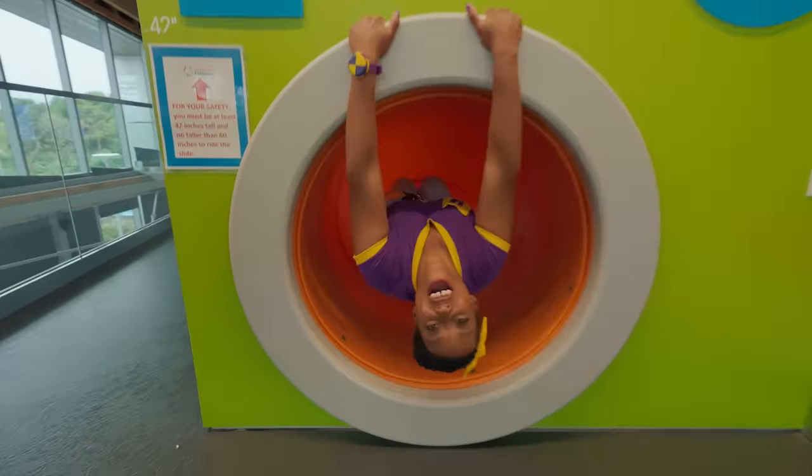I'm using a soccer ball. I'm using a soccer goal. 1. Goal! I love soccer! Thanks so much for playing with me. I wonder what else is here to play with. Let's go!